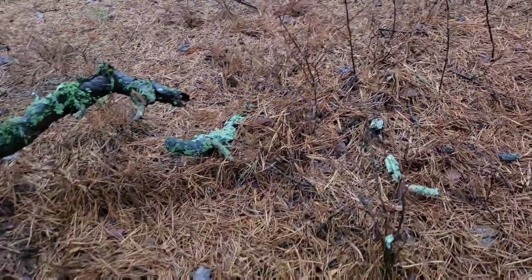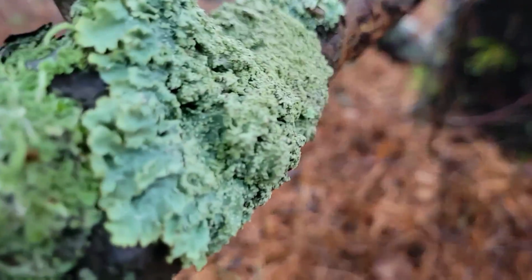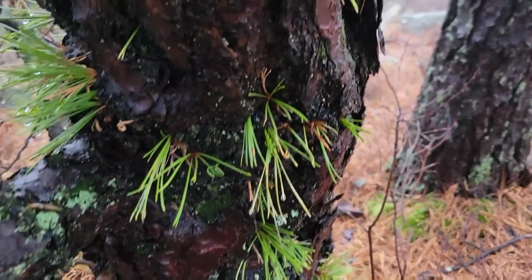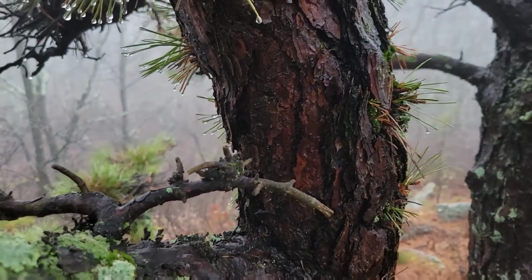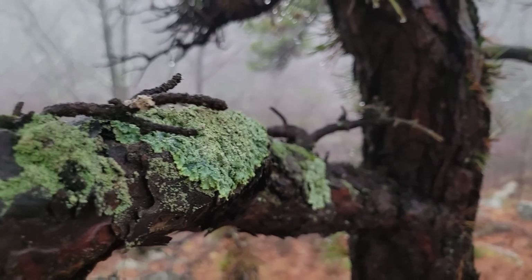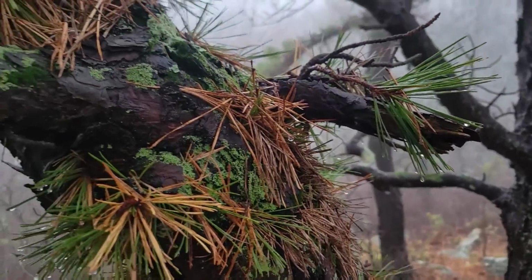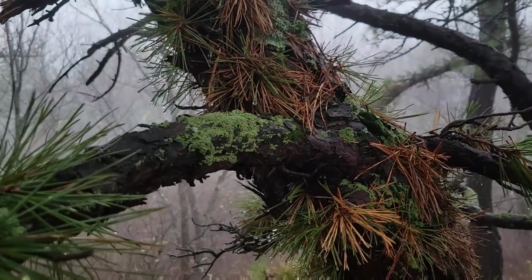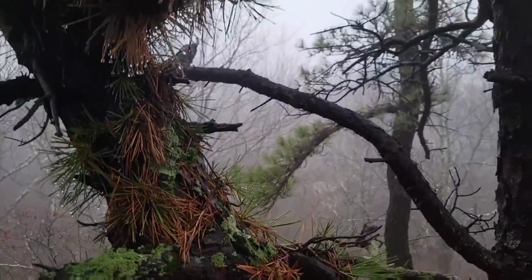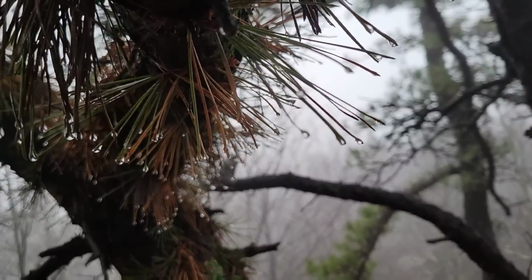Wow, look at all the pines on the ground. Nice. That means this is a nice bed down area for deer and stuff. It'd be great for bedding down. See all the pines sticking out there. Yeah, this is a nice area. Okay, I've said it a lot, didn't I? Now we've got all the raindrops.